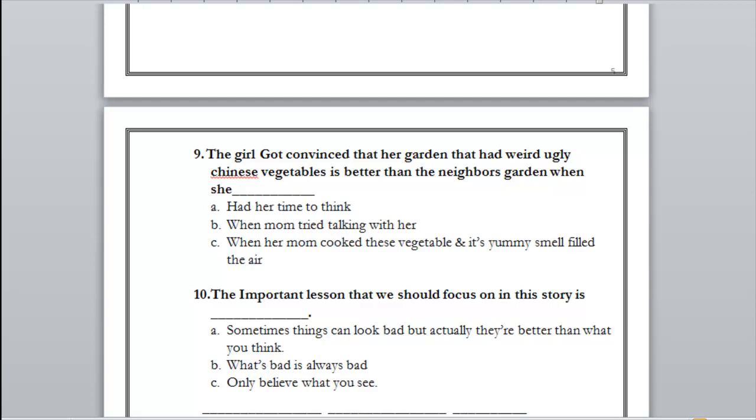The girl got convinced that her garden that had weird, ugly Chinese vegetables is better than the neighbor's garden when she had her time to think, or when mom tried talking with her, or when her mom cooked these vegetables and its yummy smell filled the air. Exactly! When her mom cooked these vegetables and its yummy smell filled the air. Good guys!